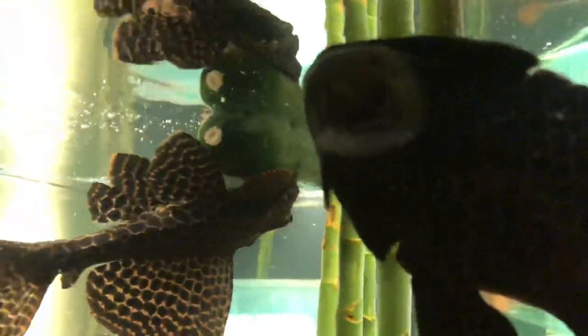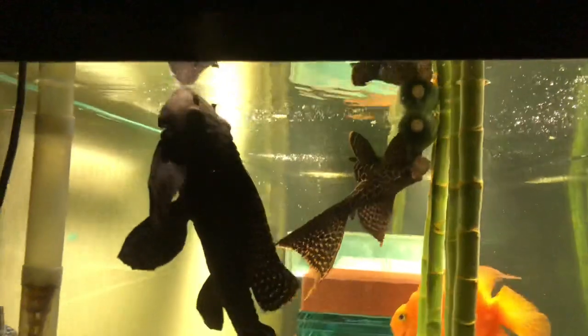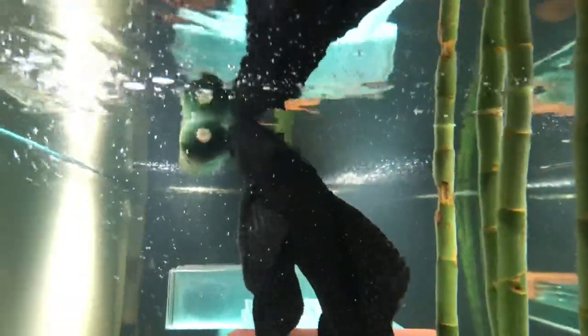Look at the mouth on her. I mean, she could eat the whole end of that zucchini if she wanted. What a couple of beauties, huh? Wow. Yeah, there she goes. She's like, all right, get off. She's like, get off, dude.